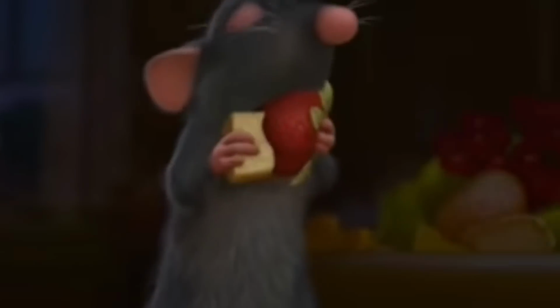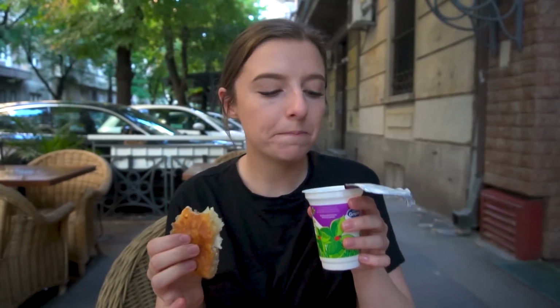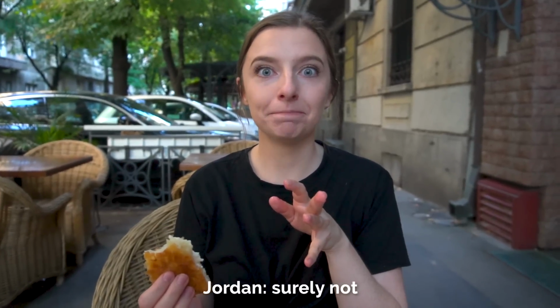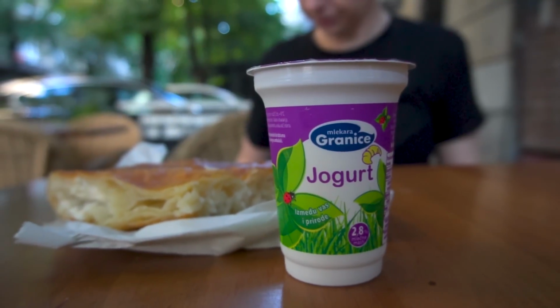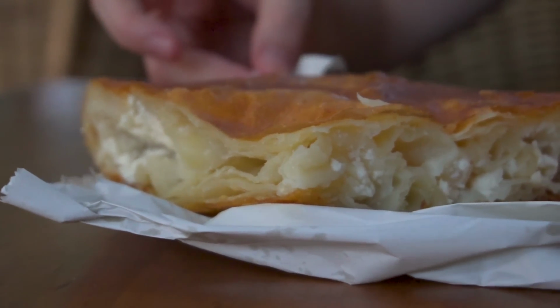I feel like this is where I become Ratatouille, when he eats the cheese and the strawberries together and they blend and explode into beautiful flavors. Combine one flavor with another and something new was created. It does completely change it. Surely not. Well, it's yogurt. It becomes this really creamy consistency that has that almost tartness from a Greek yogurt. You know that tang from a yogurt? Oh, you want some? Too bad.